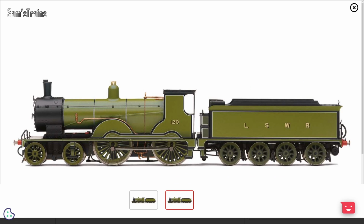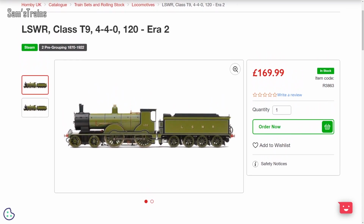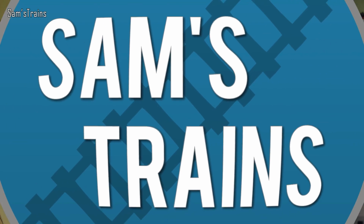So let me know. I'll put a poll over on my community tab. Would you like to see me review this locomotive? If most people say yes, I might actually pick one up. They're not cheap, by the way, rather expensive, but I think I might actually be tempted by one of those.